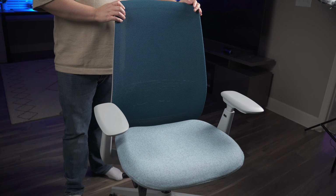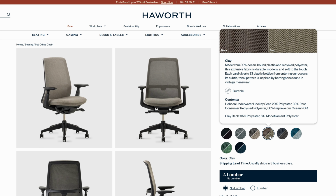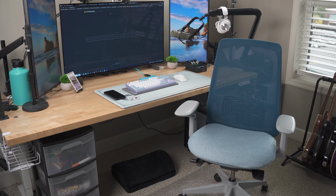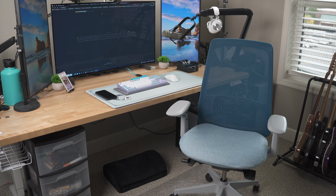The Soji has a sleek, modern look with a mesh backrest. It's available in various natural color pairings like stone, ocean, clay, and juniper, which gives it a peaceful and professional vibe. This design allows it to blend seamlessly into pretty much any office setting, whether it's a home office or a corporate environment. On the other hand, the Secretlab Titan Evo is going to be the complete opposite.